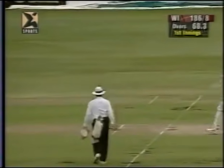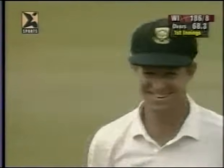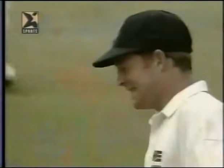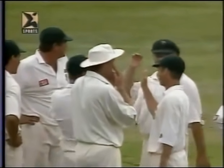Really an easy place to aim, and Ambrose is gone. Took very careful aim, Jonty Rhodes. Ambrose had absolutely no price if he hit, and with all that time to aim, there was no way that Rhodes was going to miss. Ambrose goes, and the West Indies slip further into the mire at 186 for 9.